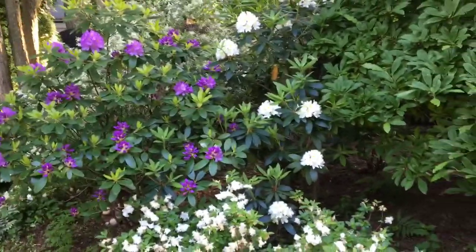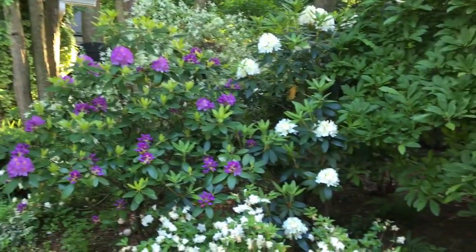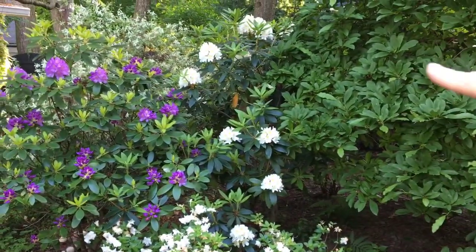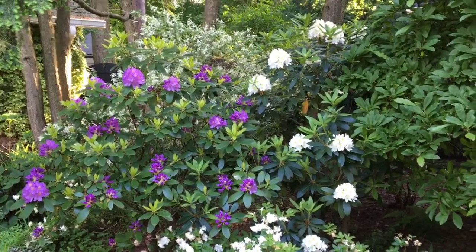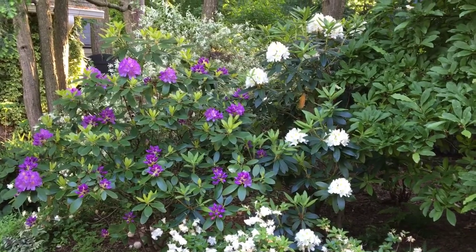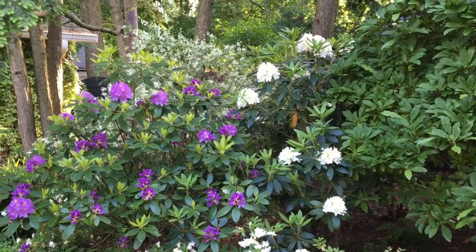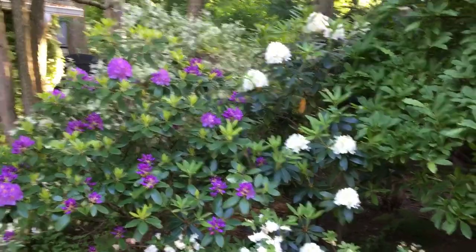So the story behind these two rhododendrons, actually three, there's one behind this magnolia here. My mom and I planted them about 10 years ago when she came to visit. So I always remember when we did that, when I'm looking at these beautiful flowers.